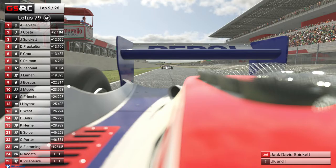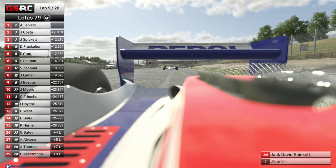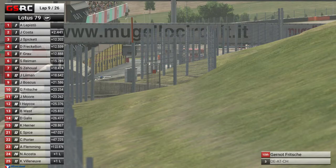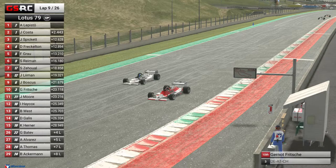We watch from through the rear wing. It looks a little too far back at this stage, though. It does, and I'm looking at the delta. Freckleton had 6 miles an hour faster than JDS at the end of the straightaway. Started out at about 6 tenths, went down to a quarter of a second. So JDS was able to at least gap it out enough.